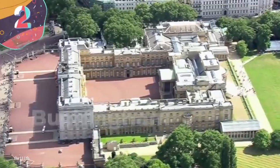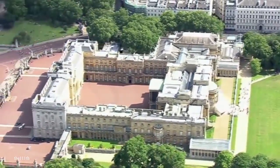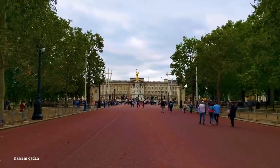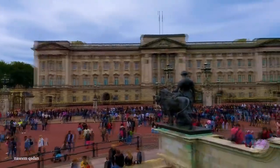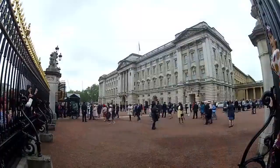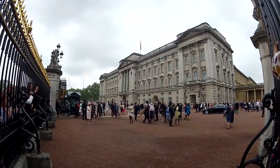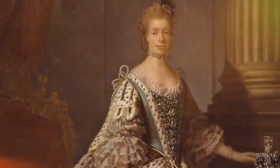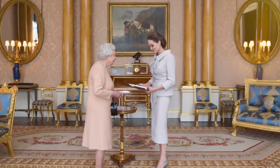Number 2. Buckingham Palace. Few places are quite as well known as Buckingham Palace. It's the residence of the Queen of England and Prince Philip, and it's a focal point of British culture, as this 775-room palace is absolutely incredible in terms of both size and style. It was originally built as a small private retreat for Queen Charlotte back in 1762, although over time it's evolved into the principal royal residence.